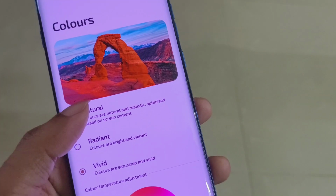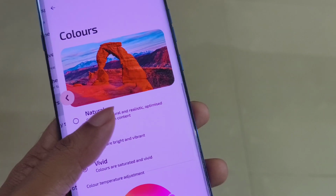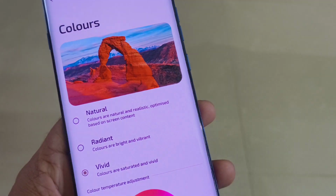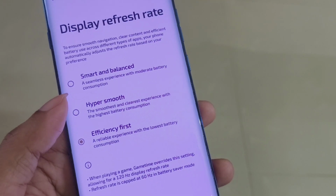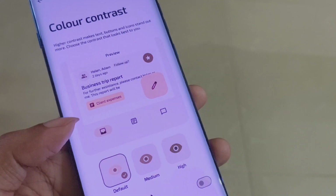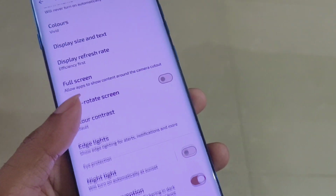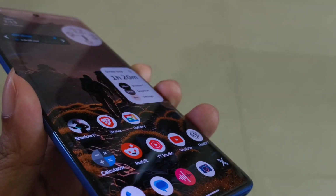It's protected by Gorilla Glass 7i and I haven't put any screen protection on it. When I went to the shop, they told me that the screen protection for Motorola Edge 60 Pro wasn't available. So I have been using this device without any screen protection. If you're wondering about the scratches, yes, I have noticed two minor ones.